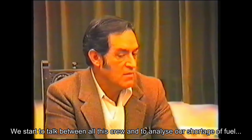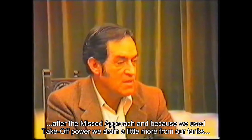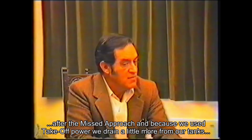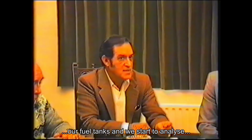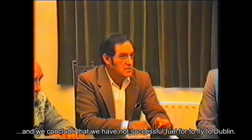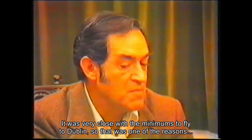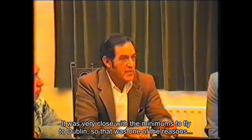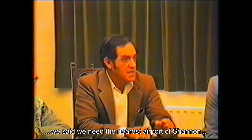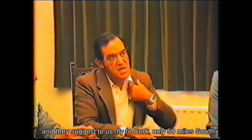We started to talk among all the crew and analyze our shortage of fuel after the missed approach, because we used takeoff power. We drained our fuel tanks a little more, and we started to analyze, and we concluded we did not have sufficient fuel to fly to Dublin. It was very close to the minimums to fly to Dublin. So that was one of the reasons we said we need an airport nearer than Shannon, and they suggested we fly to Cork, only 50 miles south. He couldn't fly to Dublin, so the alternate then was to go to Cork.